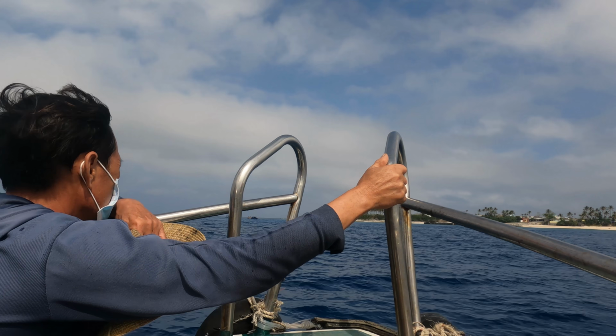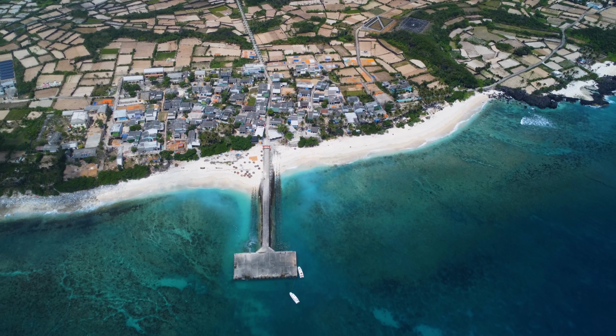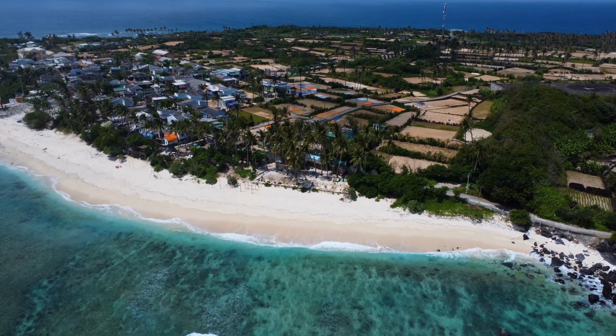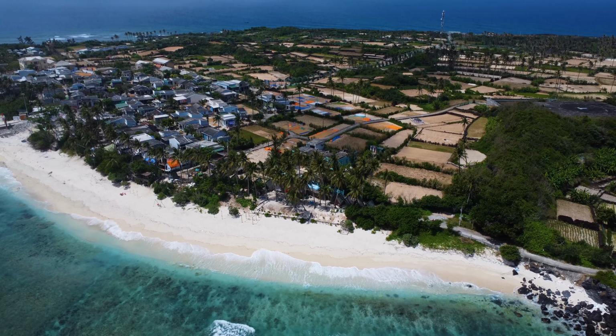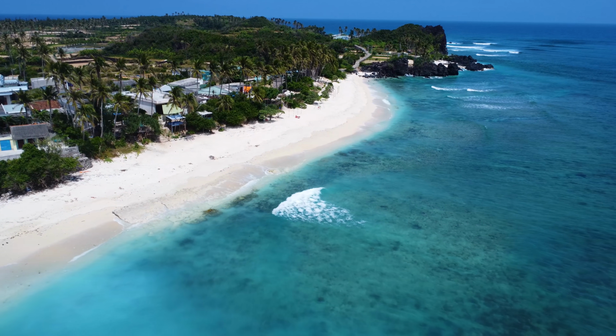Number three, you must go on a boat trip to Dao Bay Island. Seriously, if you go to Listen but you don't visit Dao Bay, which is a tiny island just next to Listen, you are missing out. Big time. Dao Bay has the prettiest beach in my opinion, and just the general vibe is awesome.